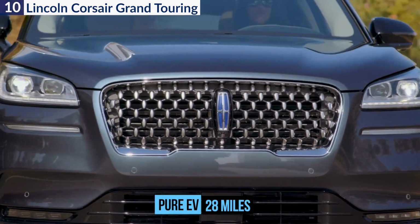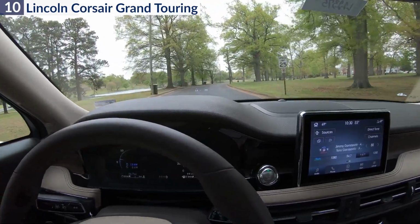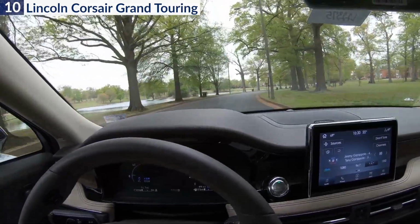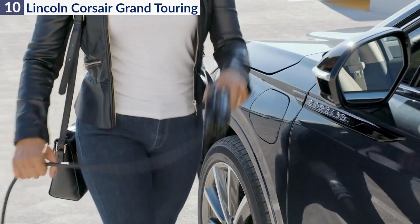Refined road manners make the Corsair a good choice for those seeking comfort and fuel economy while cruising. But some drivers will find its lack of athleticism a bit of a snooze when it comes to taking on curvy roads. But on the upside, the Lincoln Corsair Grand Touring is eligible for a $6,843 federal tax credit for 2022, and it may also qualify for a credit under the Inflation Reduction Act from 2023.